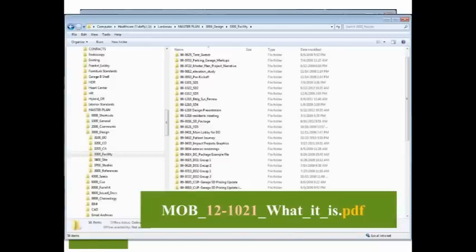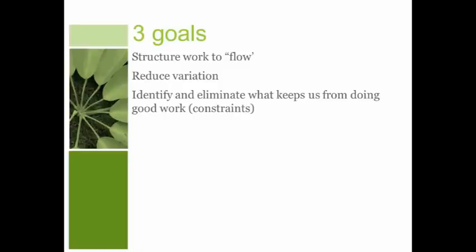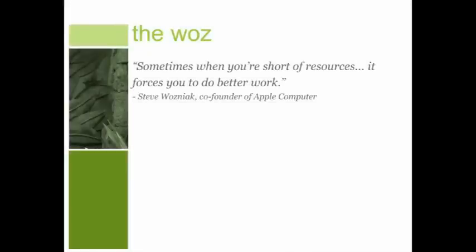We're at the point right now where we're taking this company-wide. This has been very effective to help us find information that's just buried in folders. So again, structure your work to flow, reduce variation in how you work, identify and eliminate what keeps us from doing good work. Last section, patterns: how can we get this into our firms?